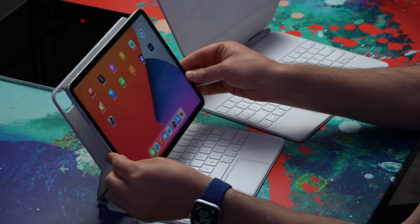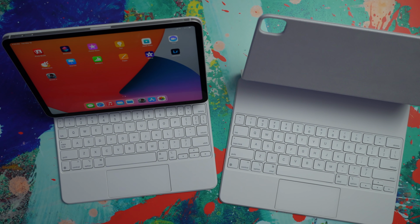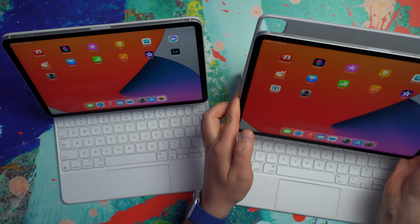And like I've said many times before, the Magic Keyboard for the iPad Pro, wow, is far and away my favorite typing experience when it comes to the iPad. I've tried every major keyboard competitor, whether it was a case or a standalone keyboard, and I just keep coming back to the Magic Keyboard. So you can't go wrong with whatever color. But to me though, this just feels like it's on a whole nother level. Oh man, it's so nice.